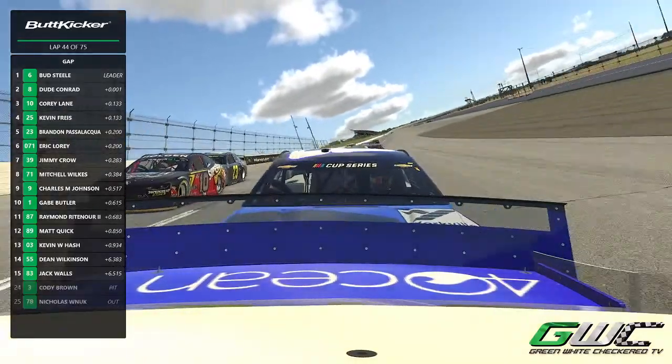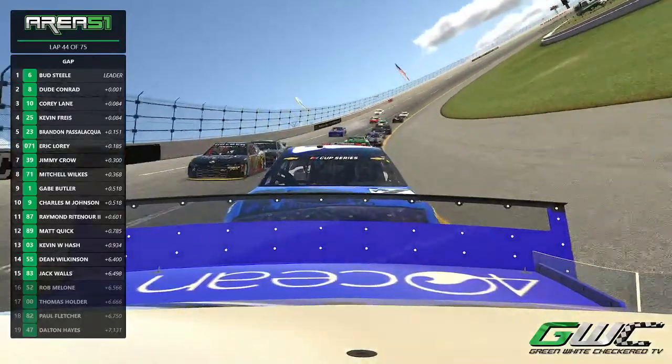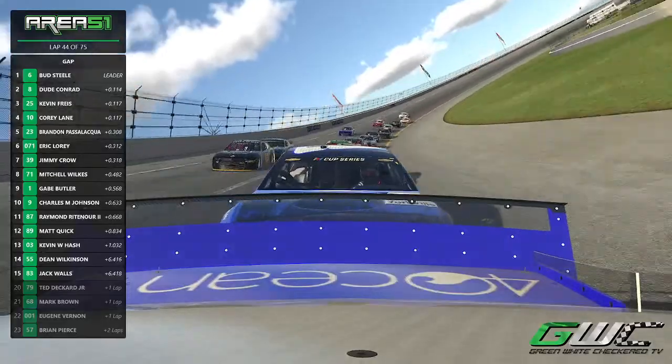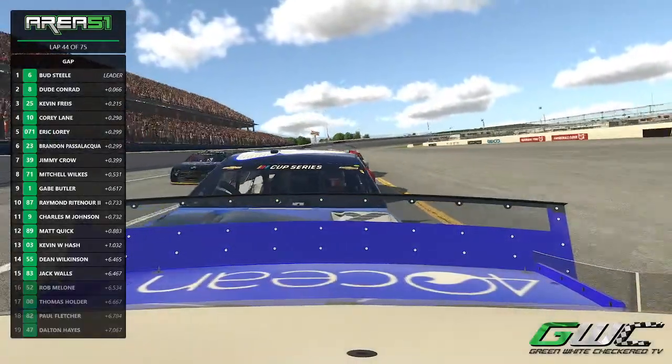I think possibly also trying to keep that 10 and 23 away from possibly trying to jump in front of them as well. So I'm saying it's one of those things, there's times you got to work with your competitors, if you will, to try to make sure that you don't lose those spots.